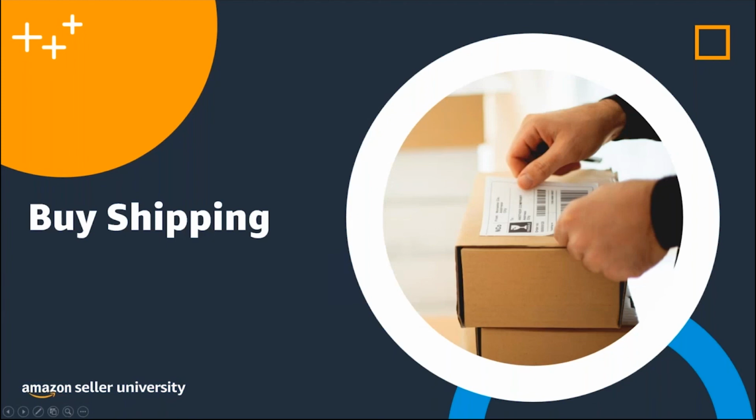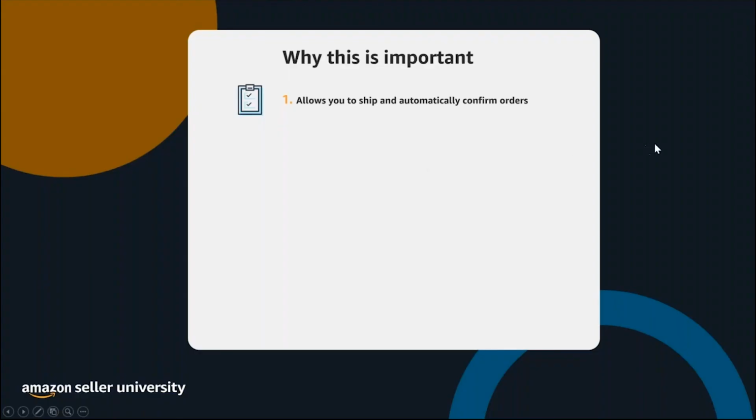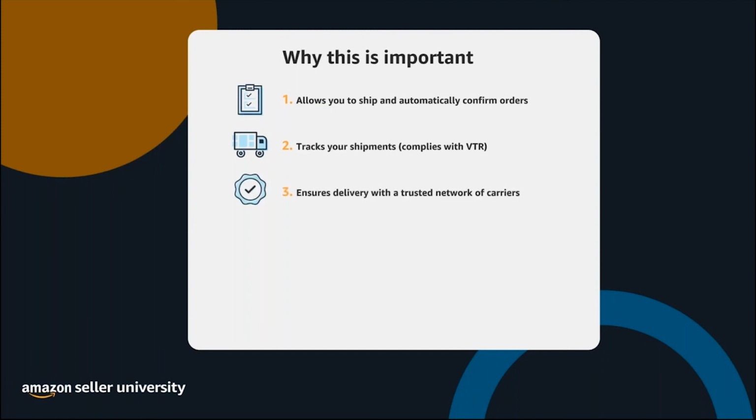All right, I talked a lot about buy shipping. Let me just recap some of the highlights. First of all, it allows you to ship or automatically confirm orders. That's also really important because it tracks your shipment and it complies with VTR. And going back on the earlier point, I didn't mention this earlier, but when you use buy shipping, you can purchase labels individually, one by one, or you can purchase them in bulk. I'll walk you through that in just a sec.